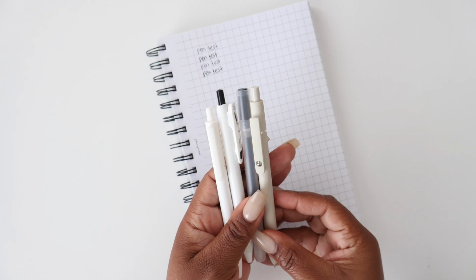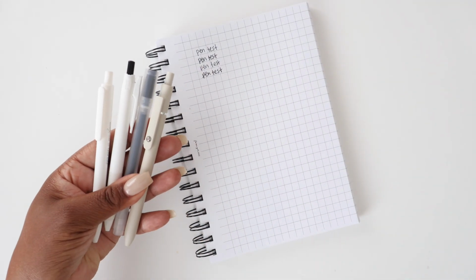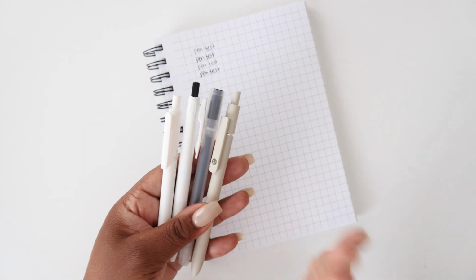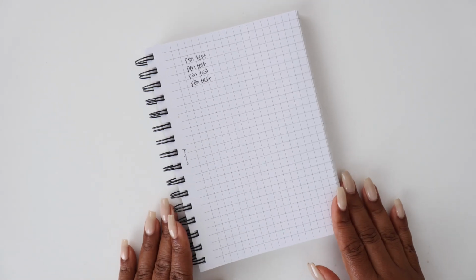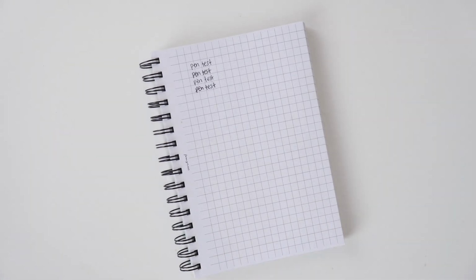And so these are all varying price points, and they're all just about the same in terms of quality and how they write. So you're going to need some pens, but we want to stay under budget with our pens as well. Next thing, I'm not going to show you on camera because I don't have it here, but it is planner or printer paper.